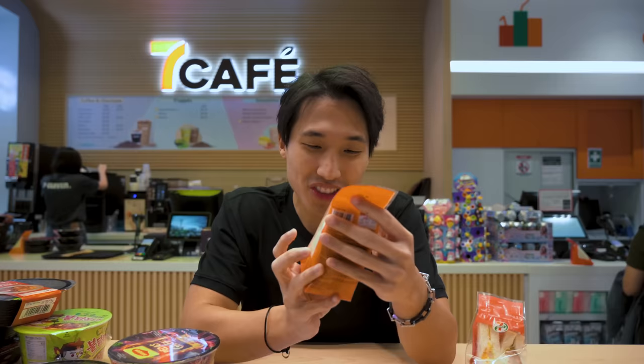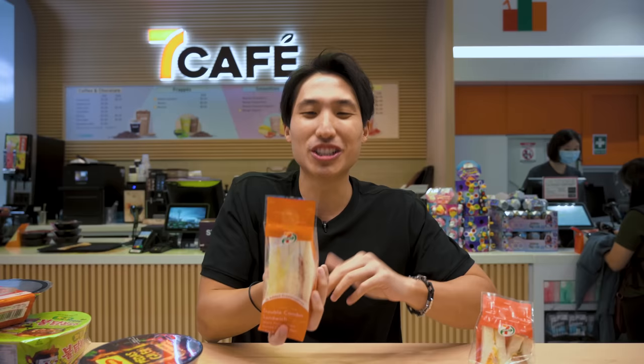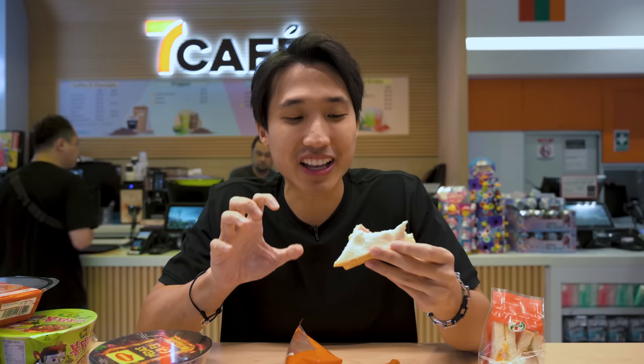Double combo sandwich, eh? It's a double combo sandwich with black pepper. Okay, black pepper mayo lah. I think Lex, even you can handle this one. I got a feeling it's not gonna be that bad. No spice at all. It's actually sweet more than spice, but it's very good. I like the combination. It's just a typical egg and ham sandwich, but they use black pepper mayo.